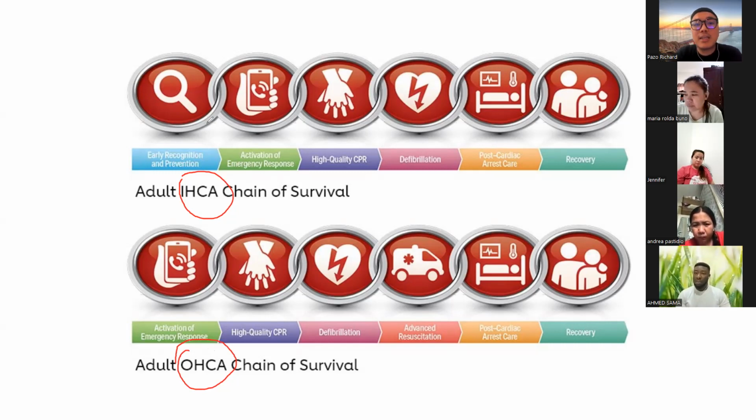Number one is early detection, recognition, and prevention. So majority of the time, the ones in front of the patient are the CNAs, right? Because you are the ones really front-facing, the frontliners in the hospital. The first thing that goes into the room are the CNAs. So most likely, guys, problems will be identified by the CNA. So when you're an effective CNA, you can report it immediately to your nurses, okay?